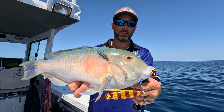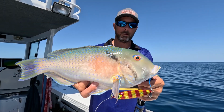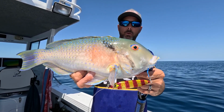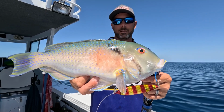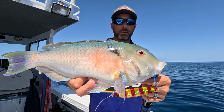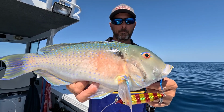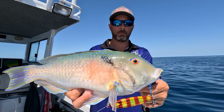Well, there's my little tusky that I got on the jig. Little tasty fish, that one. Just working it fairly slow. Tiny little lifts up off the bottom, with half a crank to a crank of handle on the reel, and bam. Hopefully get a few trout here as well. See how we go.